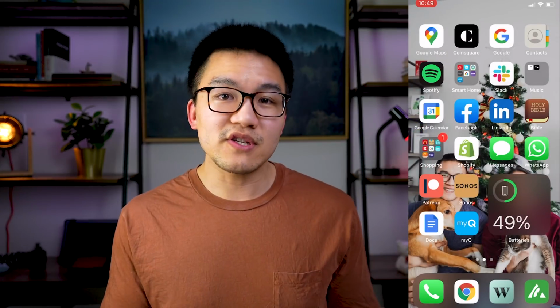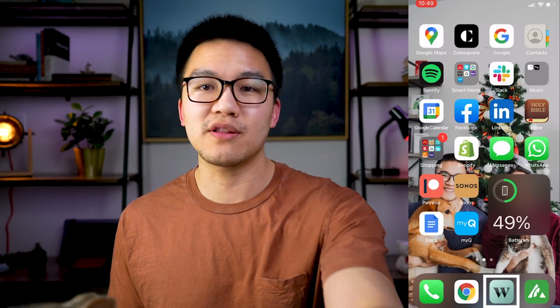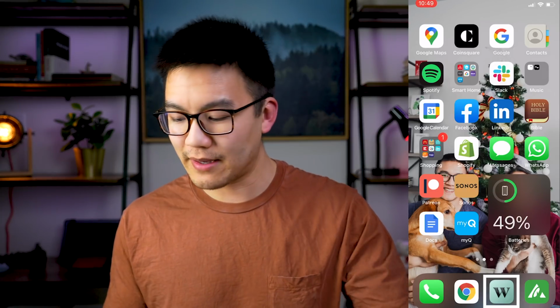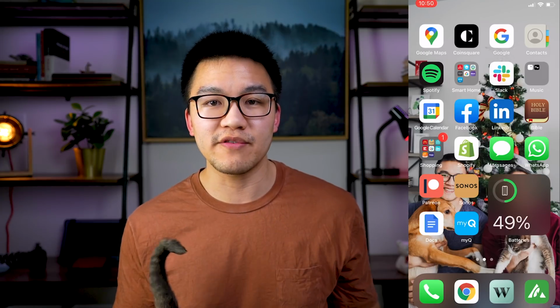So let's hurry up, get into my phone, and just check out what's going on in Wealthsimple Trade. So first off, when we go into my phone, we can see right away the Wealthsimple logo has changed a little bit. Sorry, my cat's in the way. They've added a nice texture background, which also makes the app look a little bit more sophisticated.